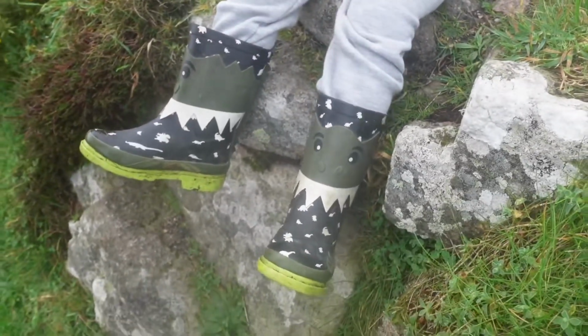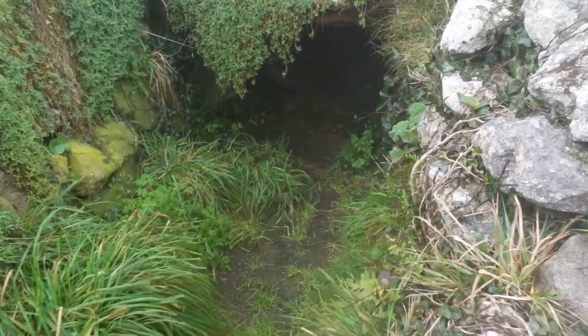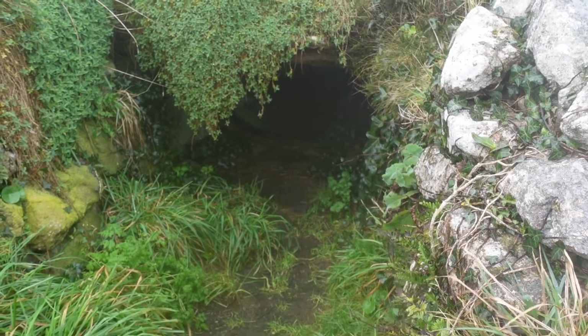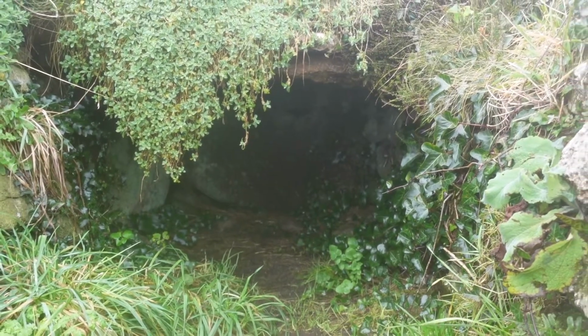Ta-da! Okay, boots. Back on the right way round. We can find the name of that mine shop. Right, so according to the information, this is believed to be an entrance. It's obviously blocked. Well, I assume it's blocked, unless that's just a titchy little room.